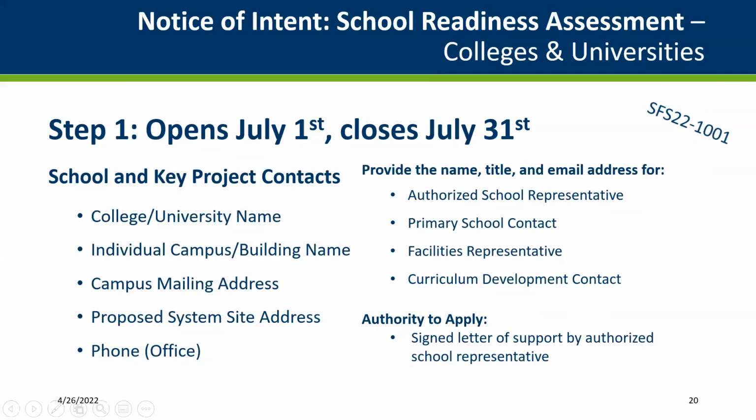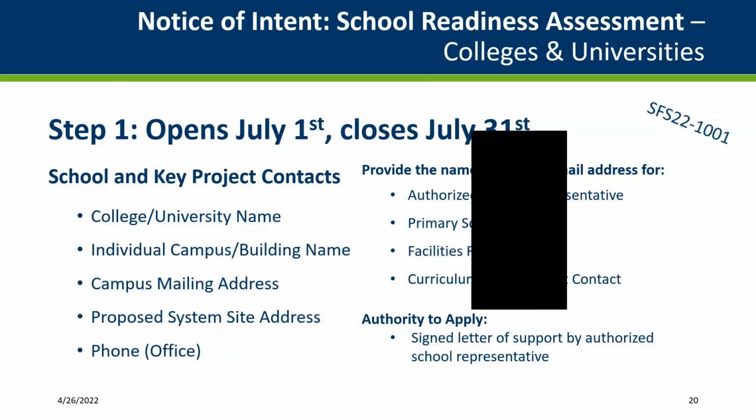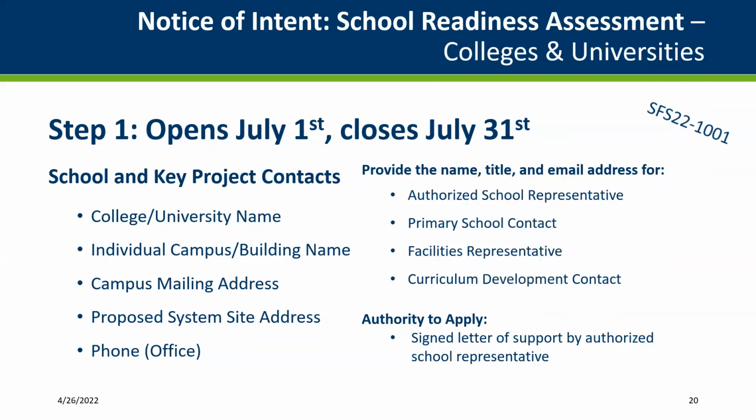The assessment must be completed online. There is not a written version of the program. And then again, once you're deemed ready, you get to move on to the full application. The only other thing that I want to highlight here is this authority to apply letter. We are asking that we get a PDF copy of a letter signed by an authorized school representative saying that they are in support of this school or this site going solar.